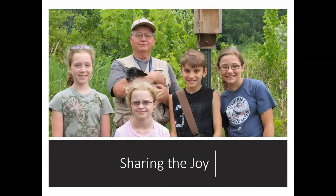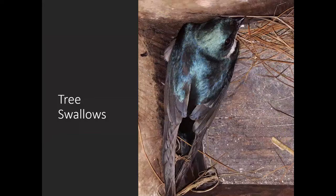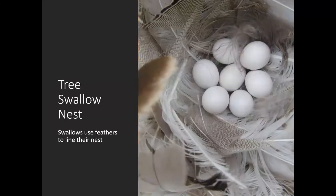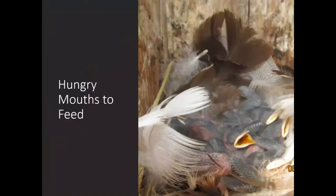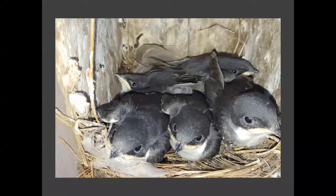Now they do have their little puppy in there. It's not advisable to take a dog to your bluebird boxes. They're very curious and they might get themselves in trouble. Again, tree swallows use feathers to line their nest. The babies come out naked. But it's not long before they're ready to fledge.